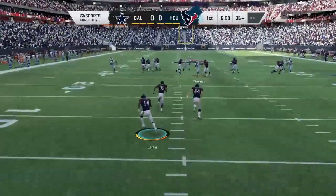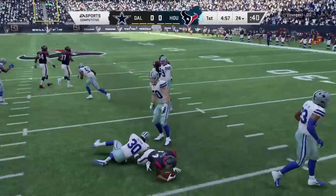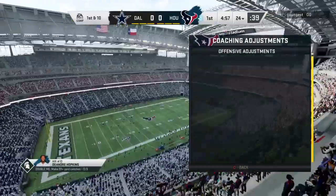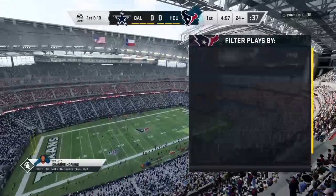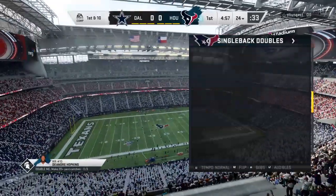That'll be taken in the end zone. And he'll be brought down at the 23, make it the 24-yard line. The Texans take over first and 10 at their own 24-yard line.